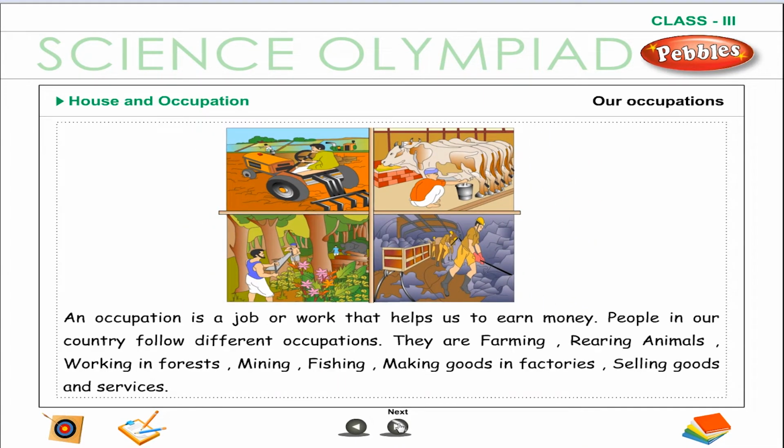Our occupations. An occupation is a job or work that helps us to earn money. People in our country follow different occupations. They are farming, rearing animals, working in forests, mining, fishing, making goods in factories, selling goods and services.